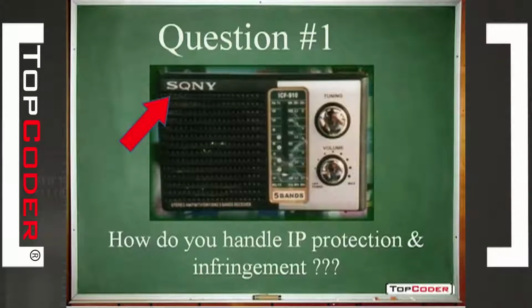So we have multiple levels of contracts to address information that is highly sensitive to the things that are less sensitive. It's a very important part of the engagement process with a community member, and we treat it very seriously.